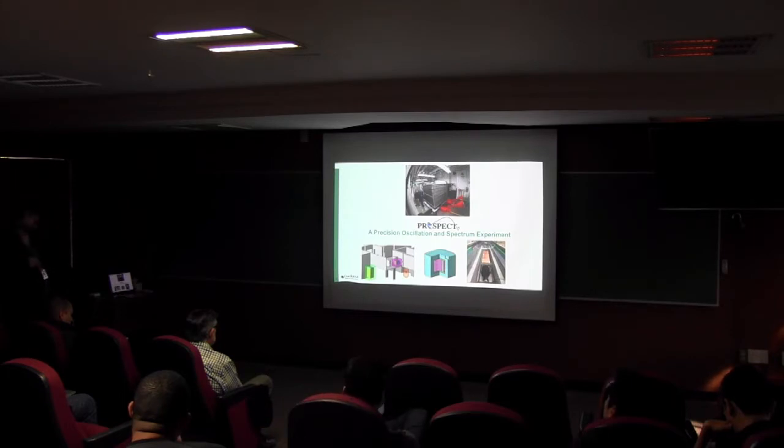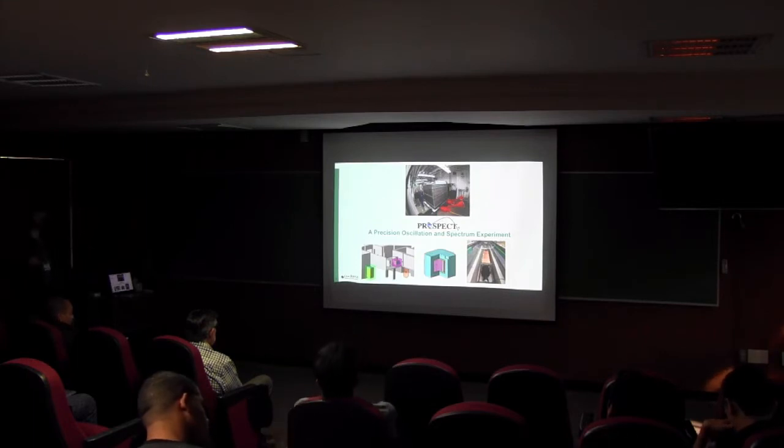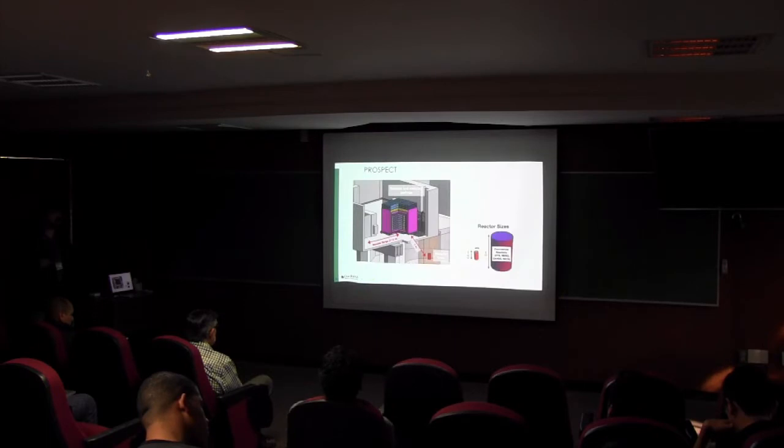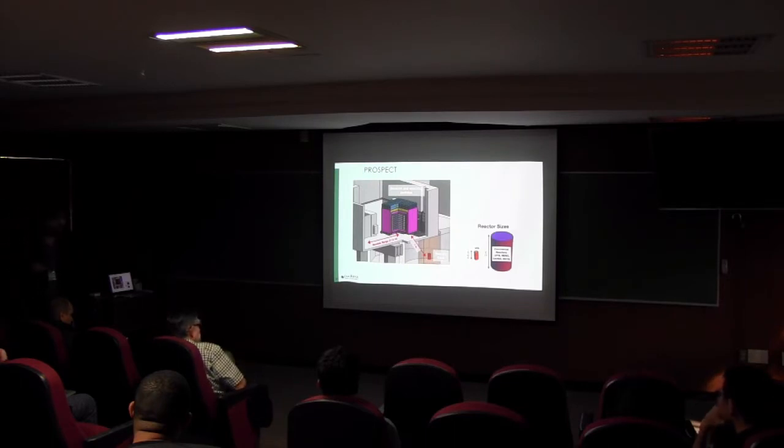Switching gears, I want to talk a little bit about searches for sterile neutrinos. This is another project I'm deeply involved in, the precision oscillation and spectrum experiment. This is happening at the reactor. This cartoon basically illustrates the relative location of the detector. Roughly speaking, we're talking about 4 tons of lithium-6 loaded liquid scintillator. The basis is the commercial one, LAB 309, and that provides us pulse shape discrimination. And this illustrates the size of the core of the reactor.